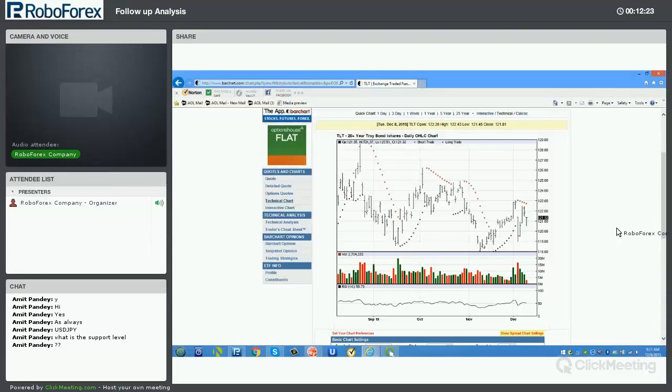Just like I said, there'll be stop hunts all the way down in US dollar yen, just like there were buy stop hunts all the way up in Euro USD. So we'll get to that instrument. In fact, let's move to our individual instruments now.